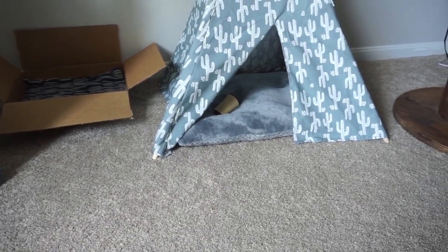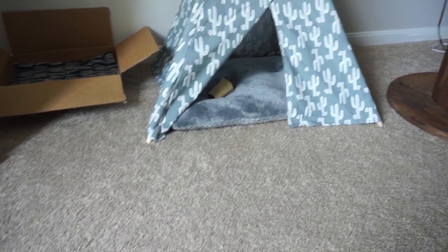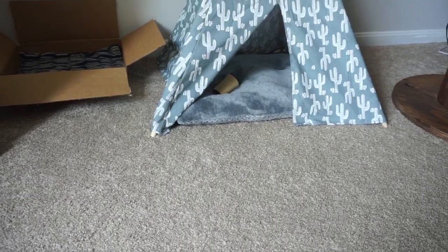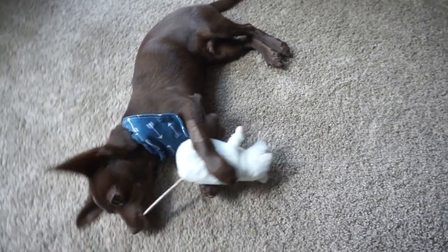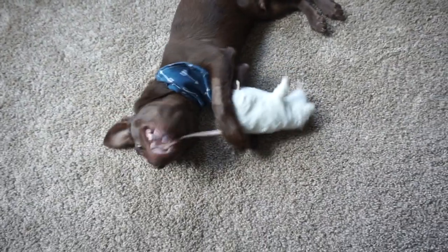I did finally find a bed for the teepee, or like a little mat. It fits in there pretty well when the cats aren't in there. But he doesn't like to stay in it too much. Like, he'll go in and lay down, but if he can't see me, he comes running out to find me, which is kind of cute also, though.